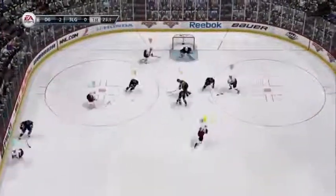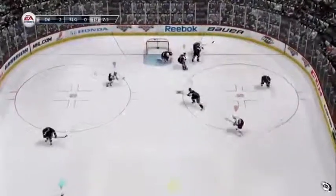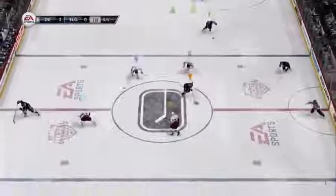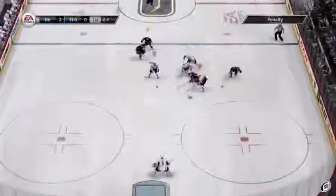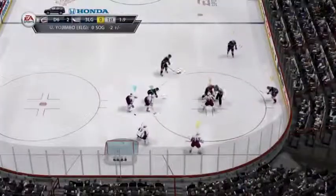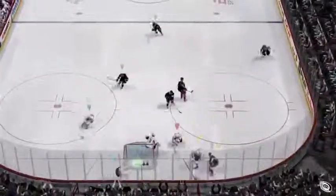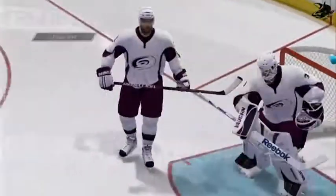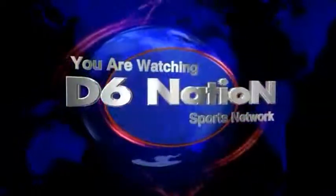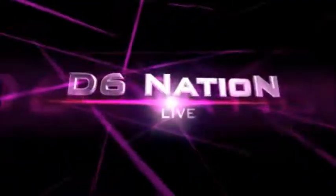Good pass to get it back to him. Save. Another shot. Pass save. Thought about taking the whistle. Nobody around, so he played it off. Little room to maneuver at center ice. Delayed whistle. Penalty coming. Wide open action. We'll be right back.